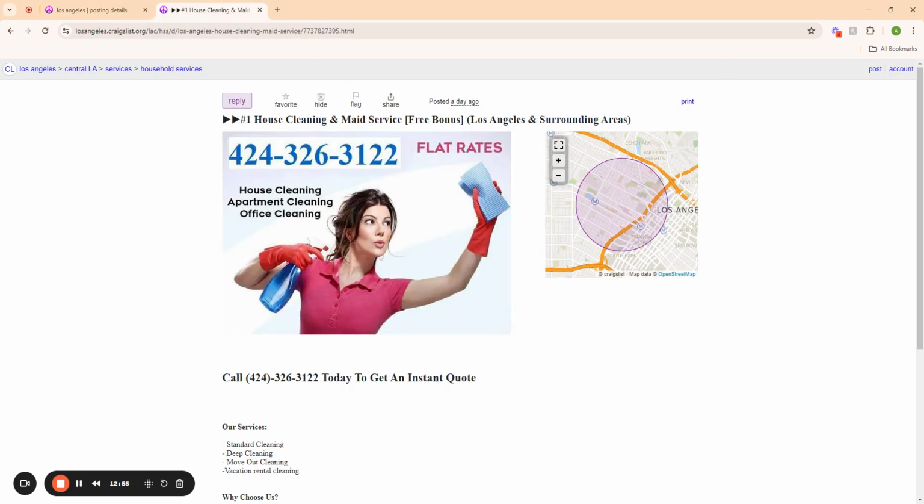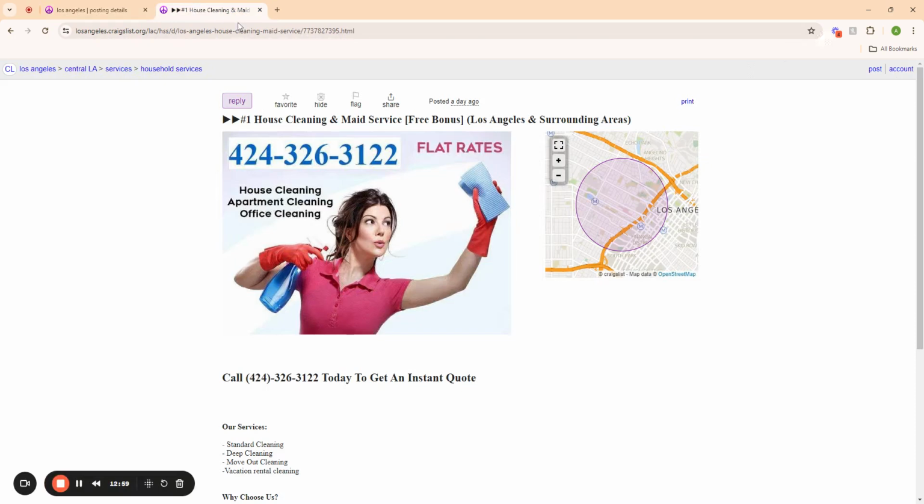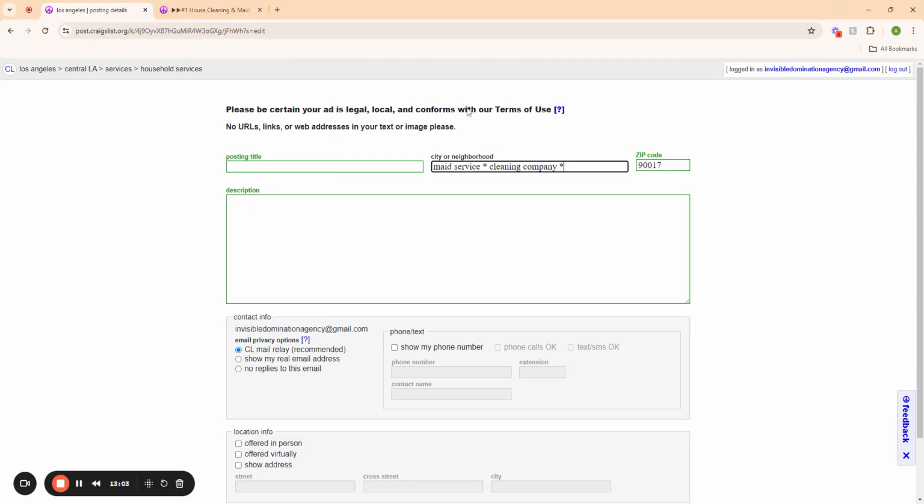So you can actually do that. And that used to work really well in the past. So we would sometimes stuff this section. We split test those two sometimes. So it's not always this, but in this section, we stuff it with more keywords. Test it around, play around with it, see which ad performs best. But that's what that is, the city or neighborhood.